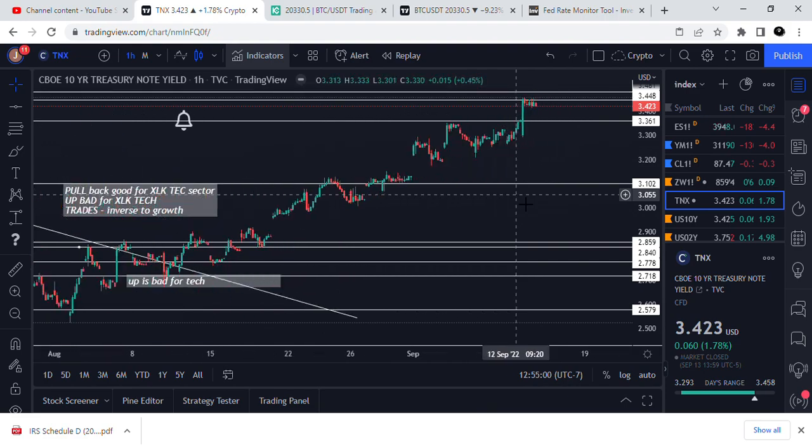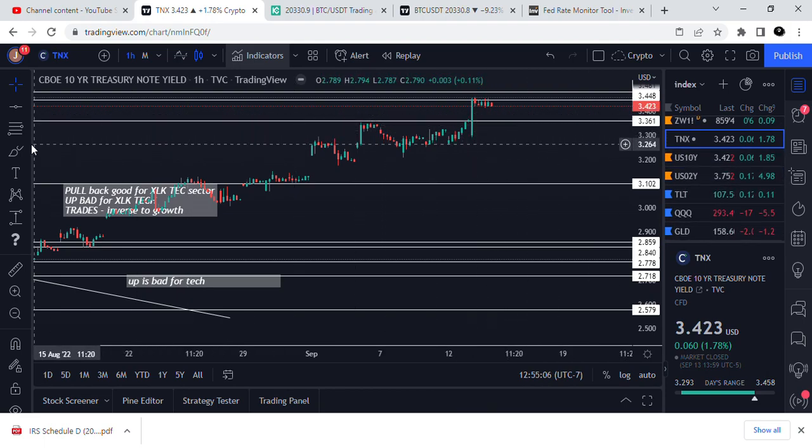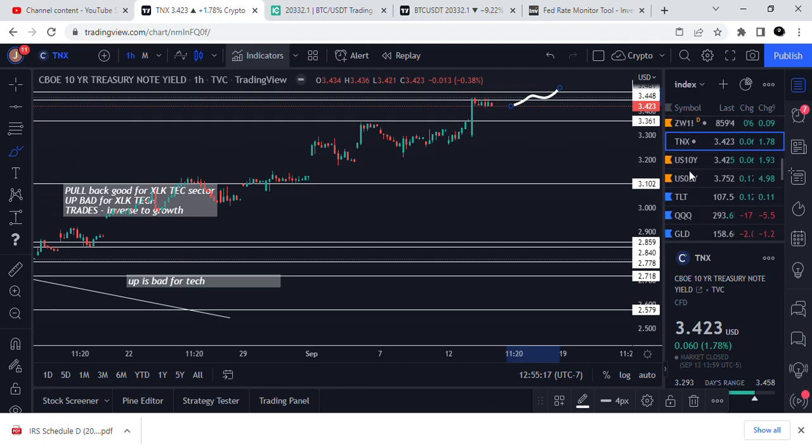TNX, like I talked about, you can see it's hanging out at this level coming into close. So that's what you're watching for tomorrow. Now is when you've got to really keep an eye on this, because if this breaks higher, then you're going to see further selling on the SPY, which is going to bring Bitcoin to the next leg lower. So that's what you'd be watching going into close.